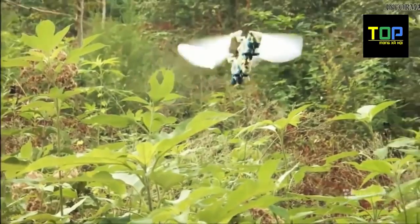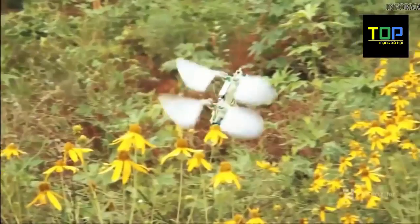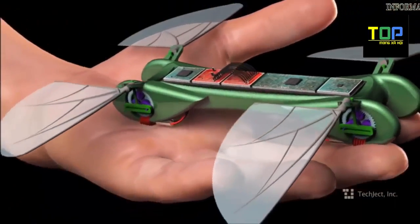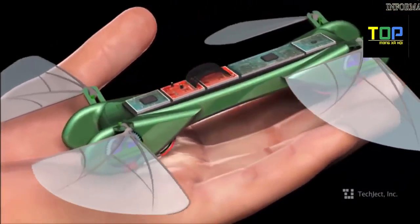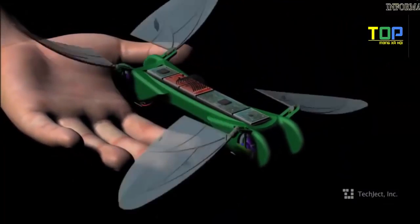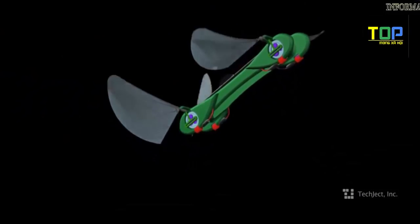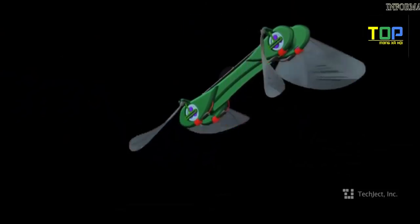The TechJect dragonfly is a lightweight robotic insect that collects and relays information while flying like a bird or hovering like an insect. Weighing in at less than 1 ounce, approximately the weight of a AA battery, the Dragonfly is the latest in ultra-micro avionics with stereoscopic vision, flight control systems, and a camera-ready operating system.